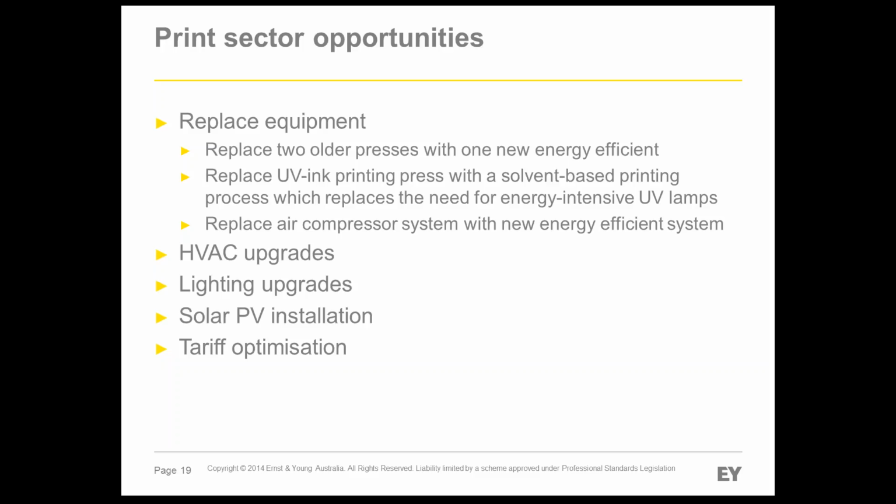And just to add to that, we completely understand that a print manufacturing facility is highly unlikely to replace a print machine before it's reached end of life simply in order to achieve energy efficiency savings. So the way that we suggest you approach this is by doing your homework now so that you really understand when your equipment is coming to its end of life, and so that you really understand what you're going to replace it with at end of life.